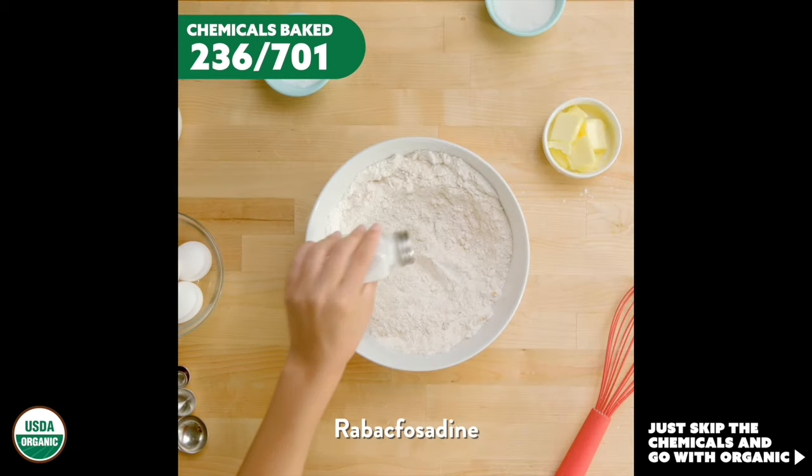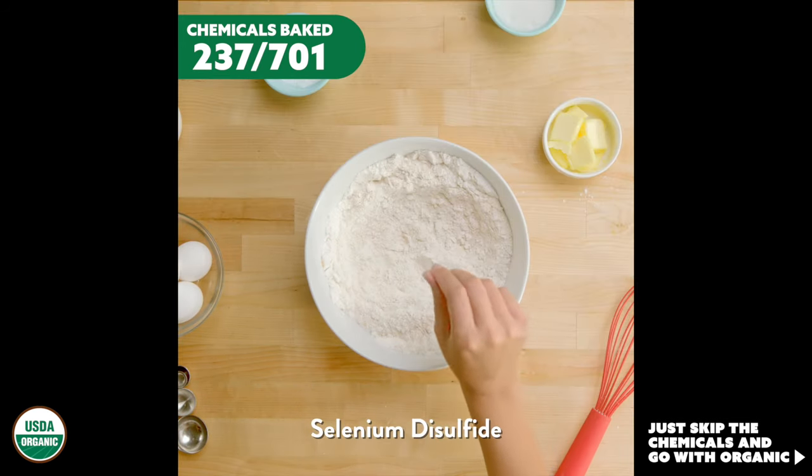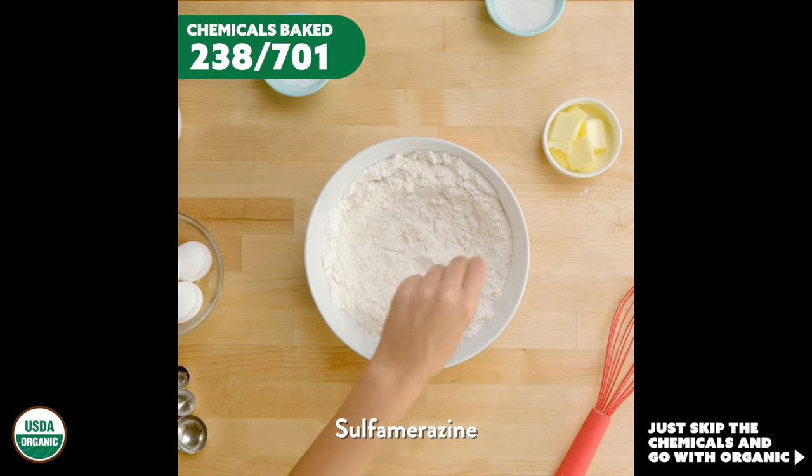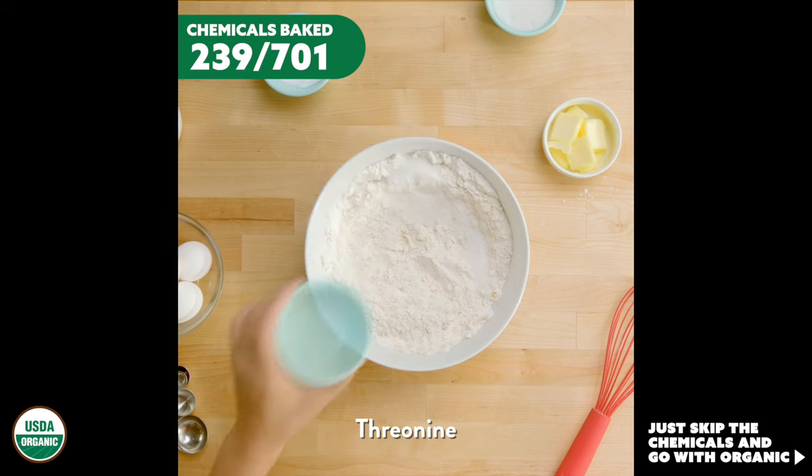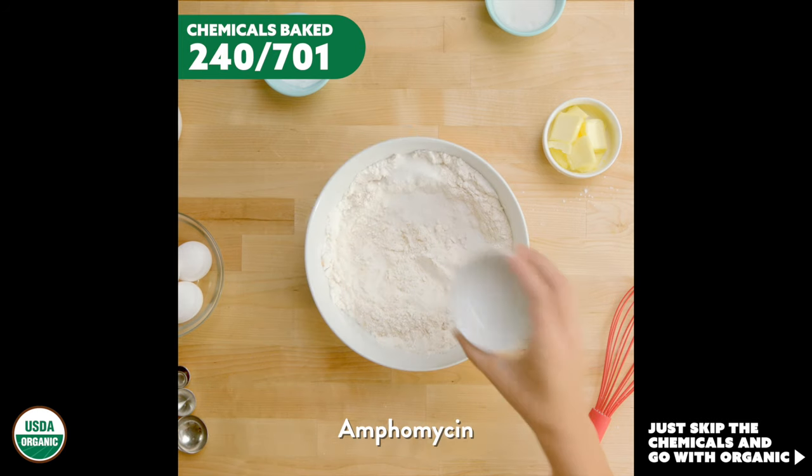You may also be adding a dash of raloxifene and possibly a pinch of selenium disulfide. Maybe a sprinkle of sulfamerazine. How about a teensy bit of threonine? Or perhaps an itty bit of amphomycin.